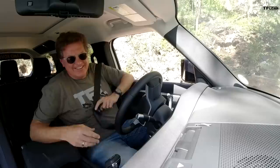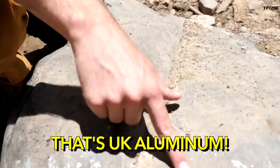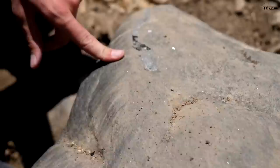So you can see, that was the rear diff there. Aluminium. Yeah. There you go. That's right. That right there is nice bits of Land Rover. Yeah, that right there. Job. That was the lower control arm? Yeah.